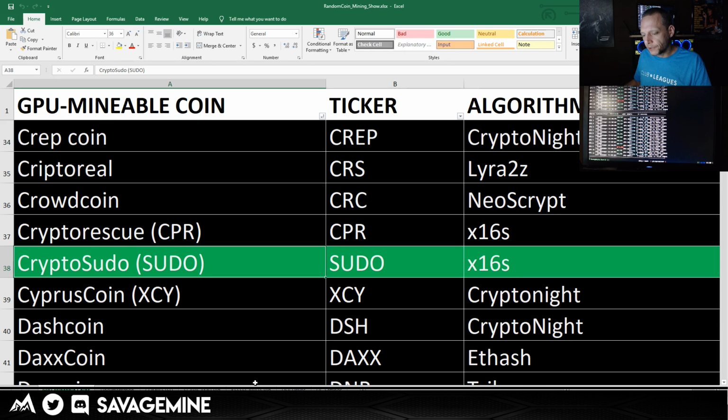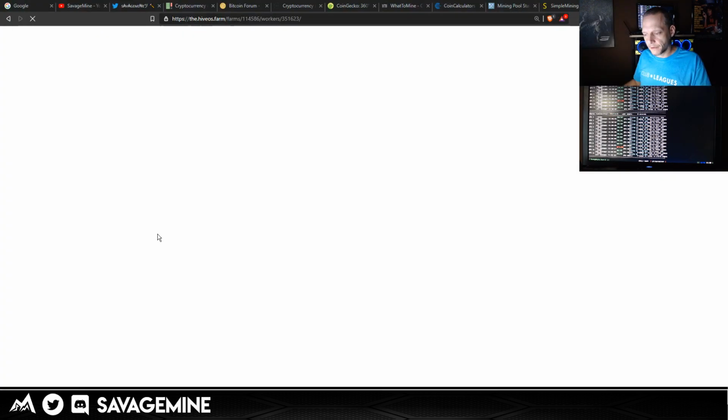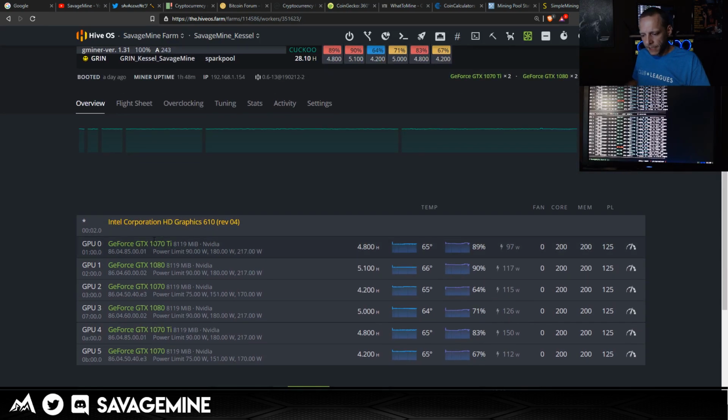The rig that we'll use, let's see, this is x16, so we'll probably use the Kessel rig, which is this one. And in HiveOS, it is over here. It's this guy right here. So this is the rig that we'll use for this exercise, although if we have time at the end, we'll switch over and try to use something else maybe. Maybe we'll use AMD or something. But AMD is just not real efficient at the x16 algos. It's better suited for NVIDIA.